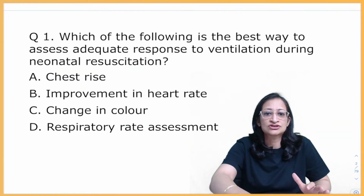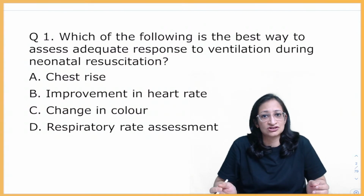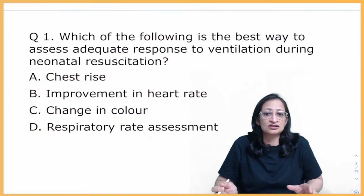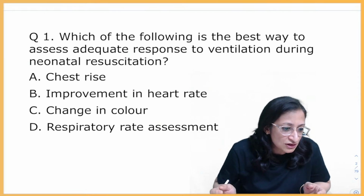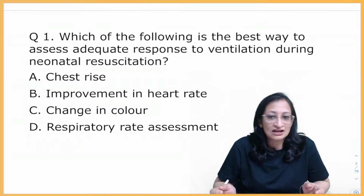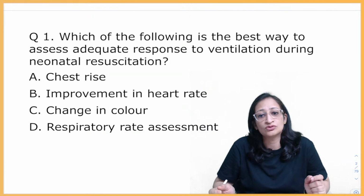Moving to our first question. Which of the following is the best way to assess response to ventilation during neonatal resuscitation? Is it chest rise, improvement in heart rate, change in color, or respiratory rate assessment? Waiting for your answers. Nagesh says B, Aman Modi A, Siddiq says HR, Mohammad Rafiq B. Most of you are answering B, and that is correct. Improvement in heart rate is the best way to assess adequate response to ventilation during neonatal resuscitation.